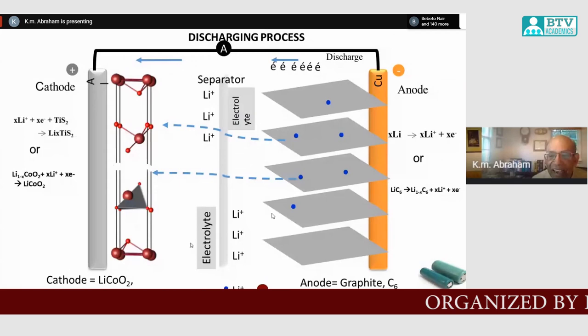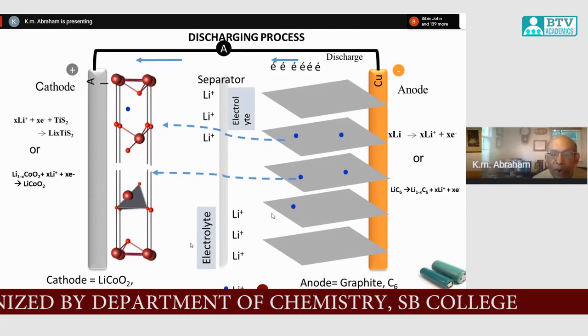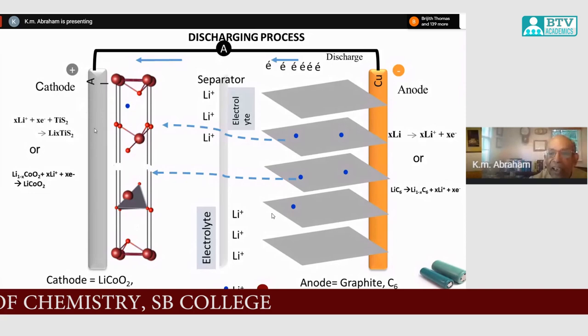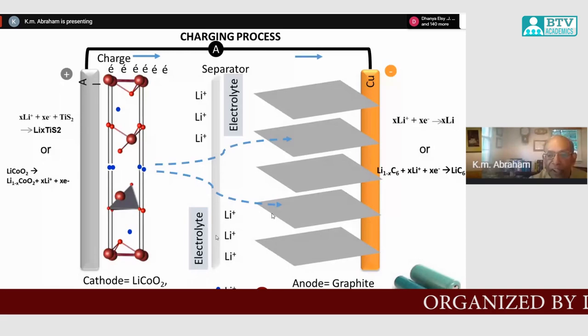So this is just a little schematic here, a little animation showing what exactly happened. As I said before, the ions go from the anode on the right side to the cathode, and the electrons go through the external circuit. This will continue until you fully discharge your battery, and the reverse happens on a charge. Just a little fun in the morning.